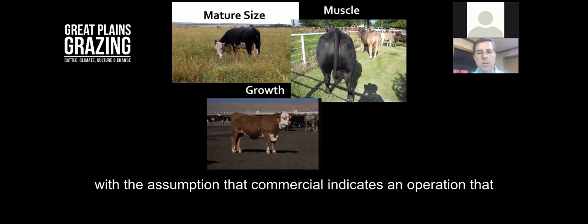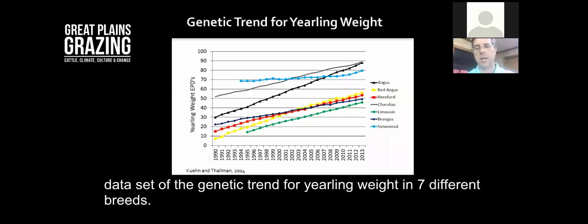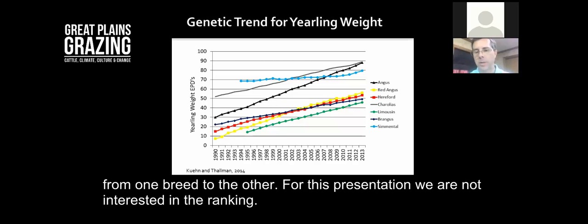that commercial indicates an operation that tries to minimize expensive inputs, so low annual feed costs, and rely primarily on forage for nutrients. So this is a data set of the genetic trend for yearling weight in 7 different breeds. And again, I've just selected a handful of breeds here to keep the slide from being too busy, but these genetic trends have been adjusted across breeds, and so they should be comparable from one breed to the other.